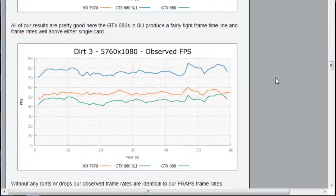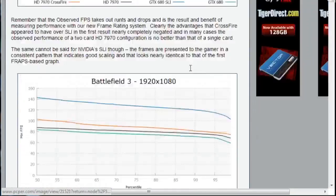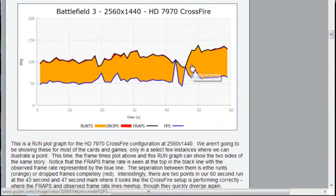Oh, I'm sorry, you changed pages on me. If we go back to the Battlefield 3 at 25 by 14, 7970 Crossfire, yeah, there we go. You'll see the individual graph. The black band at the top is what Fraps would see in terms of average frame rate per second. The bottom bar is the blue bar, which is what we report as the observed frame rate, after taking away all the runts. You'll see some drops in red towards the front half of the graph as well, a little harder to see. If you go to the website, any of the graphs in this article can be clicked on and enlarged so you can get more detail.